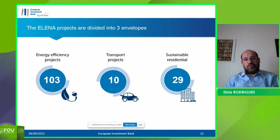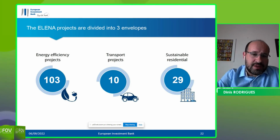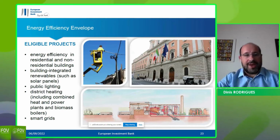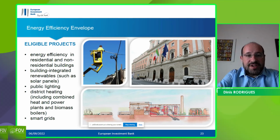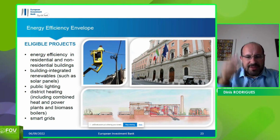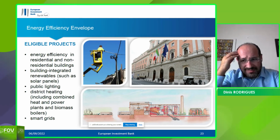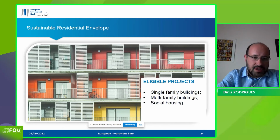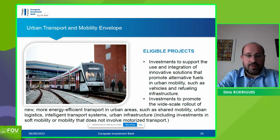So far, we have supported 142 projects, roughly 66 completed projects and 76 ongoing projects. We have in our portfolio 2 projects in Romania. Here is just a snapshot of what we can support in the energy efficiency envelope, the one with a leverage factor of 20. Here we have some images of street lighting projects, district heating, and another project. I think the upper right picture is an Italian project on renovation of public buildings. Projects related with the renovation of residential buildings, and projects related with the promotion of clean and innovative transport systems.